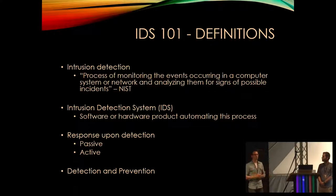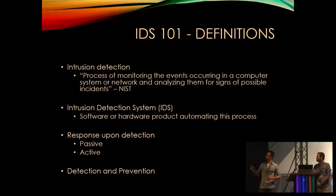So an incident in our situation would be any event that we identify that could lead to a compromise of the CIA, confidentiality, integrity, and availability of the car data. In that sense, basically an IDS is simply the software or the hardware product automating this process.